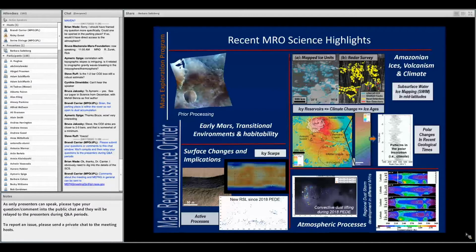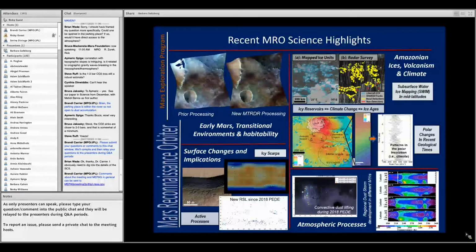If we can go on to the next, before we do, the next time step here, I wanted to show you just an example of some of the processing of past data as we're taking a look at how we can improve these things. These two scenes, on the left is the old processing and on the right is the new processing, which was actually developed to look more at the survey data in the map tile products that CRISM produces.